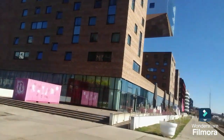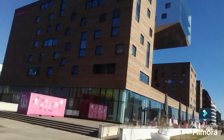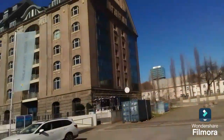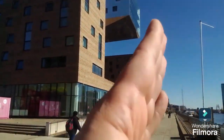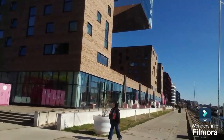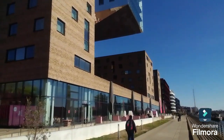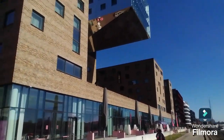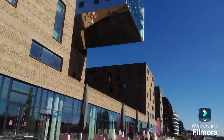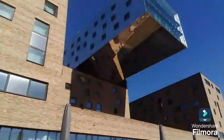But you have a lot of good things. These are mostly headquarters of corporations and really futuristic buildings. For example, this one has a very, very big overhang. It kind of imitates nature in a way, like a big rock overhang in a mountainous area. It's beautiful.